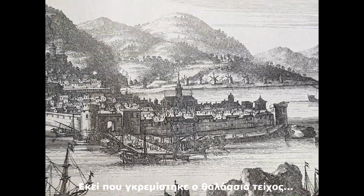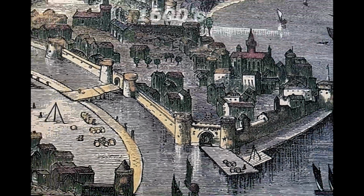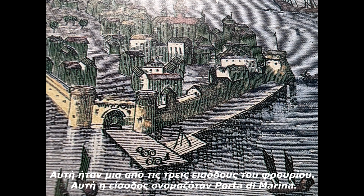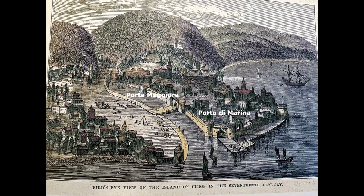Where the seawall was demolished, it looks like there was a two-tower entrance from some of the engravings that I have studied. The boardwalk went across all the way to the Zeno Tower. This was one of the three entrances of the fort. It was called Porta di Marina.